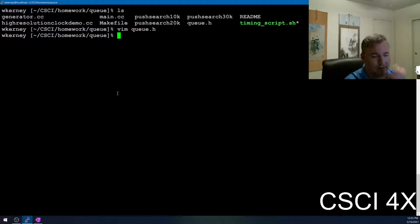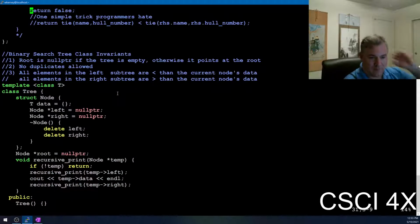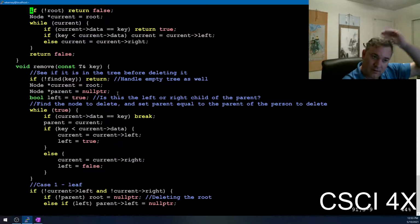Okay, so for pointers, one thing I wanted to talk about in pointers today was, do I still have the tree, the public BST? Do I have BST code? Okay. So the delete function is always the biggest pain.